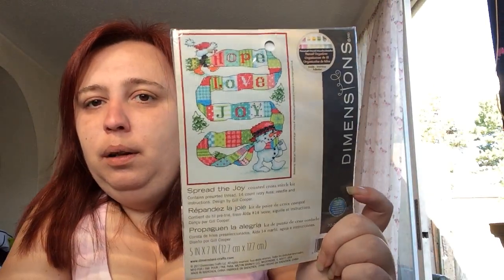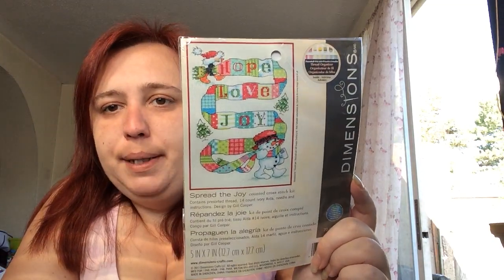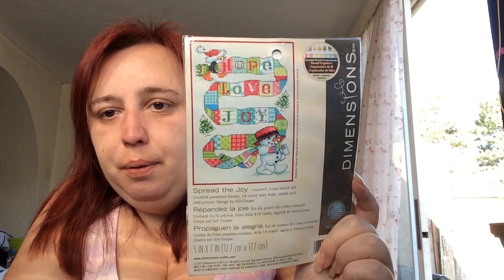No, I can't get this back in the packet. So yeah, let's Spread the Joy. I picked this up from so and so, but I'm sure there's plenty of other places that's got it. I picked it up when it was on sale. And the full size when it's finished is just 5x17.